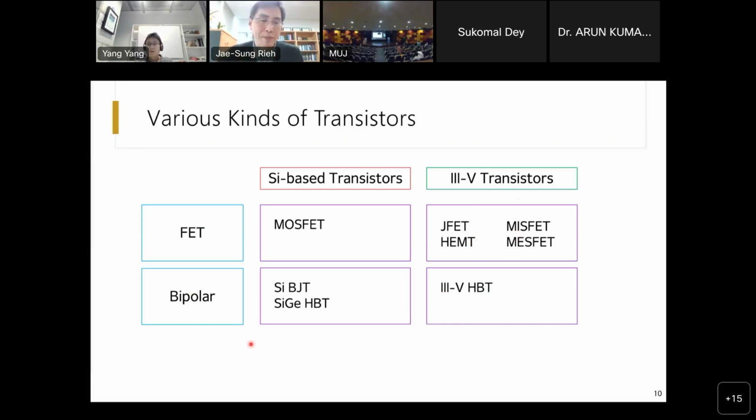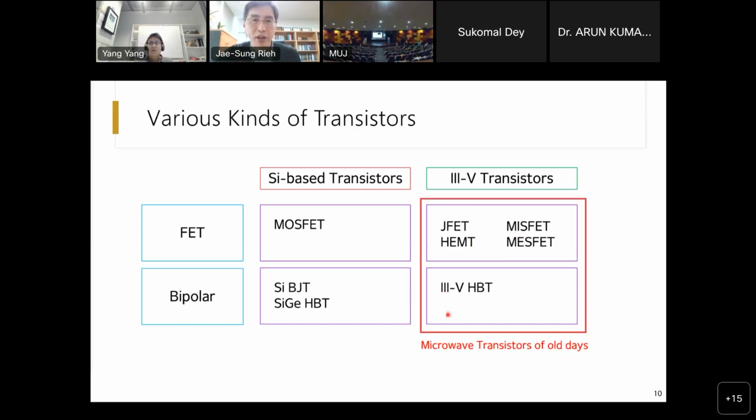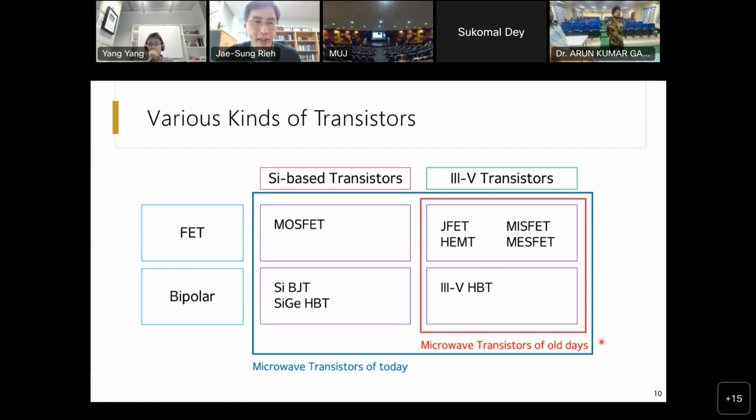So when we talk about a microwave transistor or transistors operating at very high frequency, in old days, we meant this group, like III-V based transistors. However, owing to recent advancement in silicon technology, now silicon transistors can be applied to very high frequencies as well. So now the available group is extended for very high frequency applications of today.